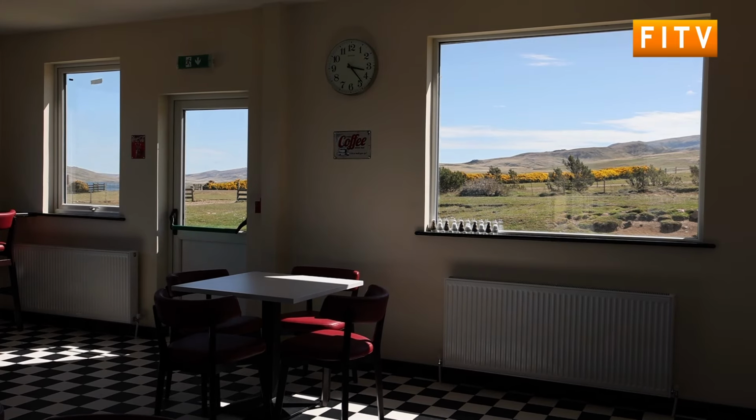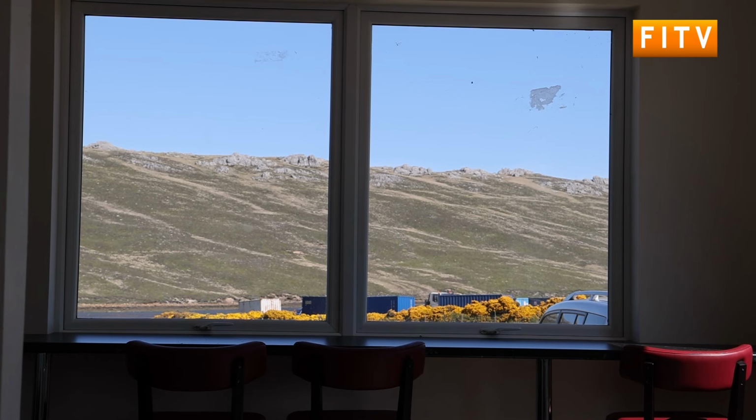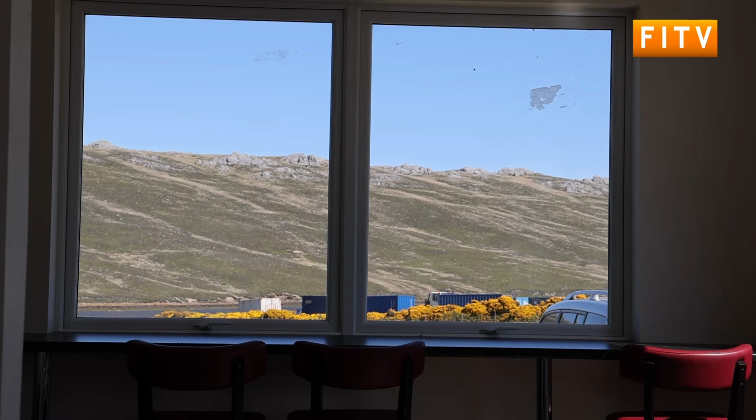Or if you're waiting 4 hours for the ferry, somewhere nice to have a cup of tea and look out the window really. It's a nice place to be. It's quite rewarding to eventually get to that point.